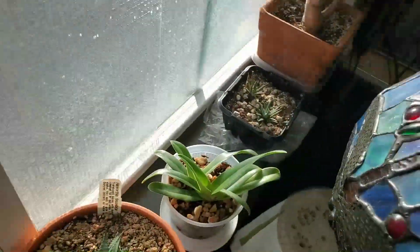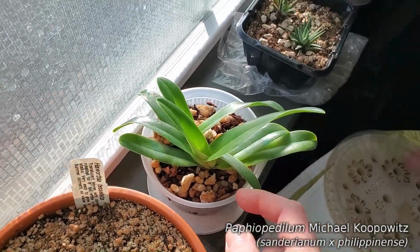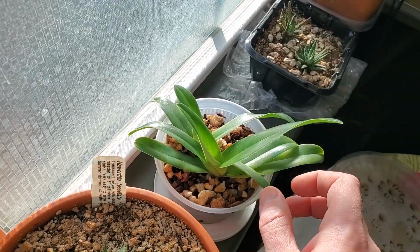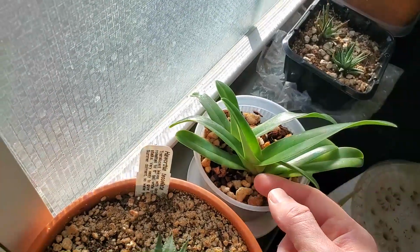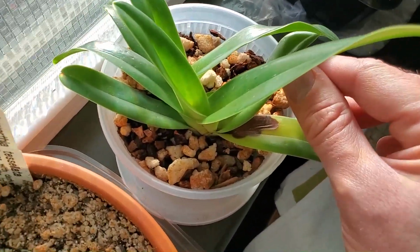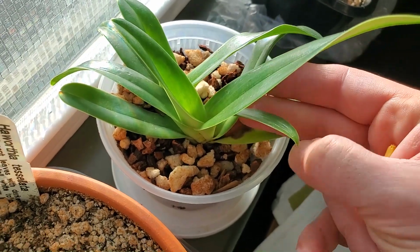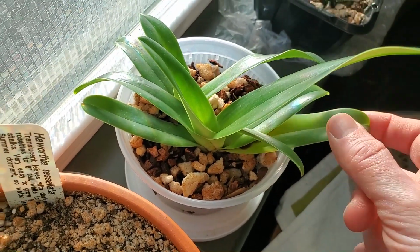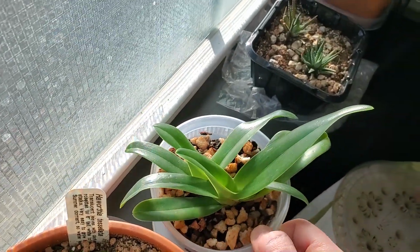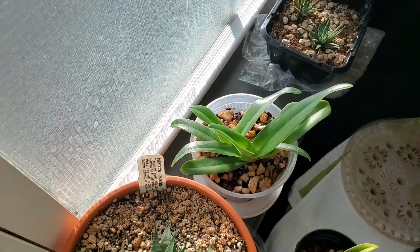I was so proud of my Paphiopedilum Michael Koopowitz for recovering so well, and I've been really diligent about keeping water out of the leaves. But the other day I noticed I had gotten some water in the leaves and I didn't really pay much attention to it, but oh, look what happened. Yep, here we go again. So I'm hoping that's going to stop and the plant will continue on and that won't spread. But just really, it's a story of this plant just constantly rotting.